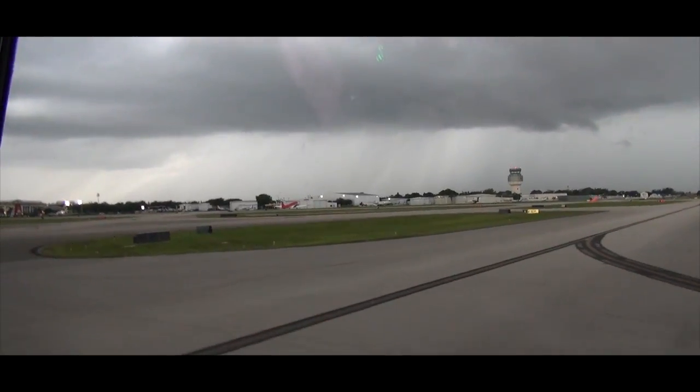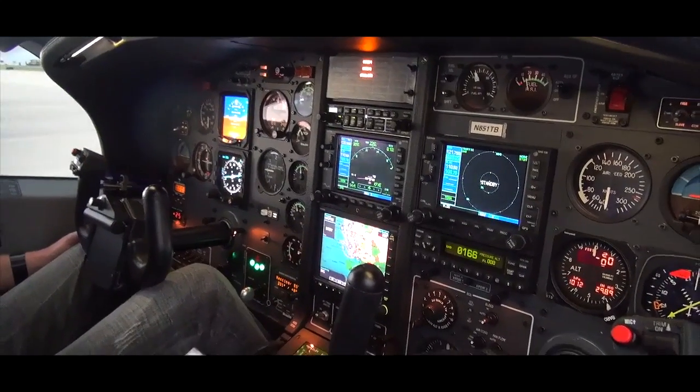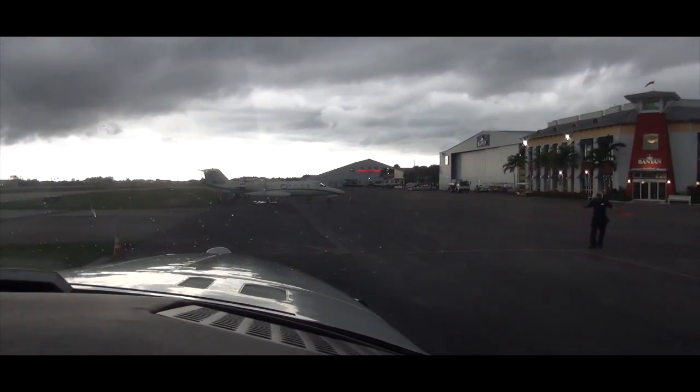Steve did a great job with the landing. It was great to be on the ground again, and we landed just in time. The storm was moving in very quickly. We were going to sit here at Fort Lauderdale Executive at Mannion Aviation until it passed.